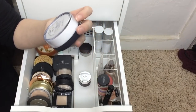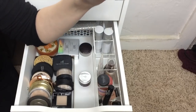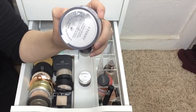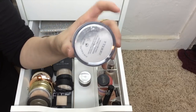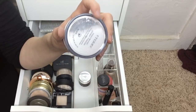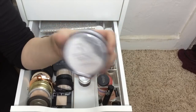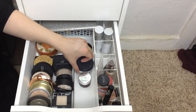If you're worried that you will not get your money's worth, please keep in mind that I used that for, I want to say, almost 6 months straight, and I only used that much. And I use it to set my face every day. So do not worry if you're worried you're gonna blow through it. You're not. You're really not. This is gonna last me forever. And I'm glad because I spent a lot of money on it, but I love it.